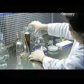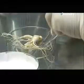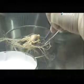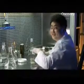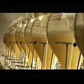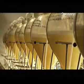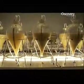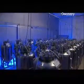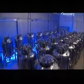But it seems this scientist is not quite ready to share his technique with the world just yet. I'm sorry, but top secret. Once the researchers have these multipotent cells, they're then cultured in these jars, where they grow and grow and grow at an alarming rate.